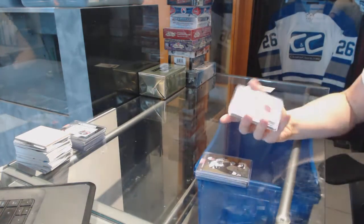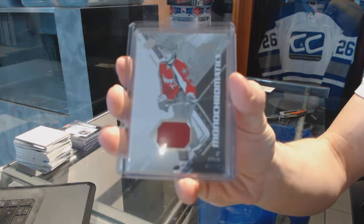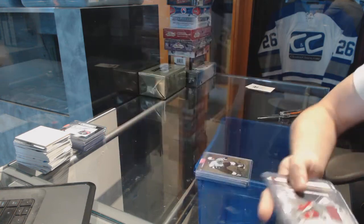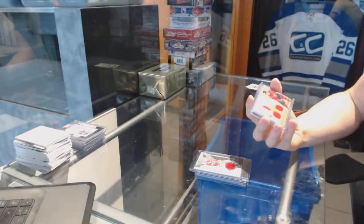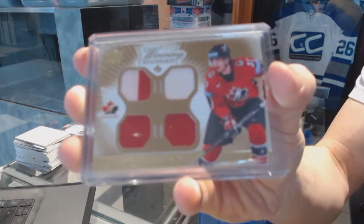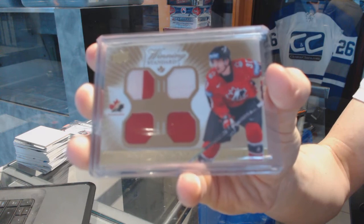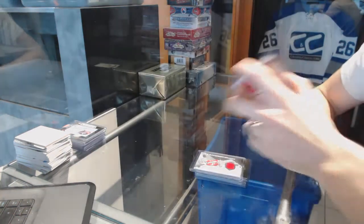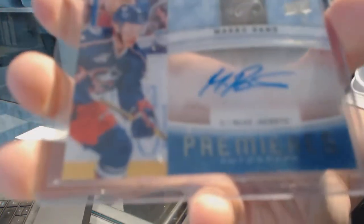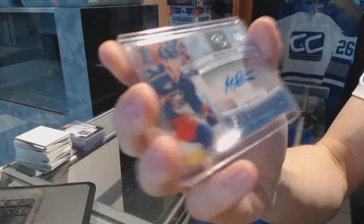We've got a 15-16 SPx Monochromatics jersey for the Pittsburgh Penguins, Evgeni Malkin. We've got a Team Canada Master Collection quad jersey for the Boston Bruins, Patrice Bergeron. And a 14-15 Upper Deck Ice Premieres autograph for the Columbus Blue Jackets, Marco Dano.